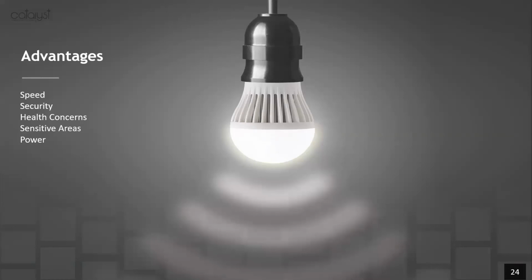You know, 5G as a new protocol for wireless tops out at 10 gigabytes per second, where LiFi can boast speeds up to 224 gigabits per second. So that's 100 times faster than currently achievable speeds.